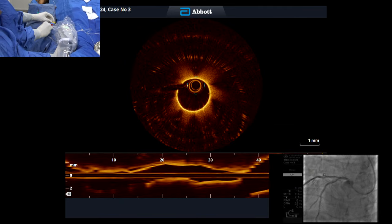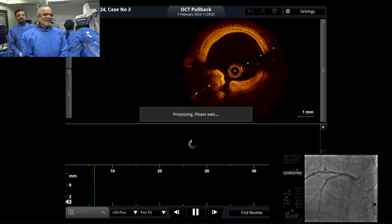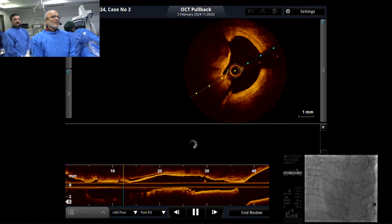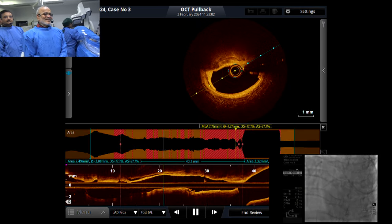Beautiful. This is going to be a great image. Great professor, great image, right? From the mid portion of the LAD, right? Then we can identify the dissection.